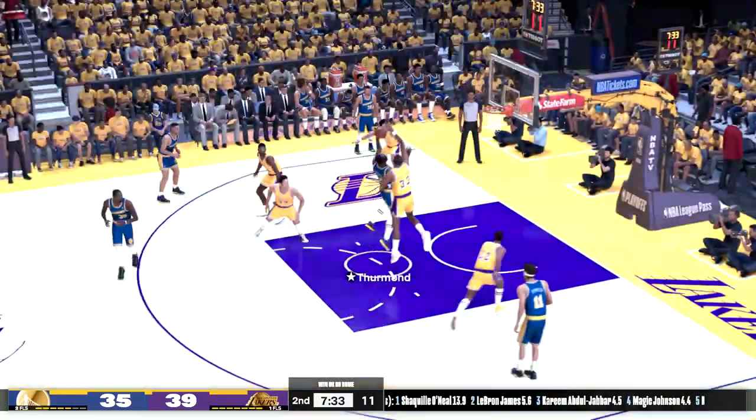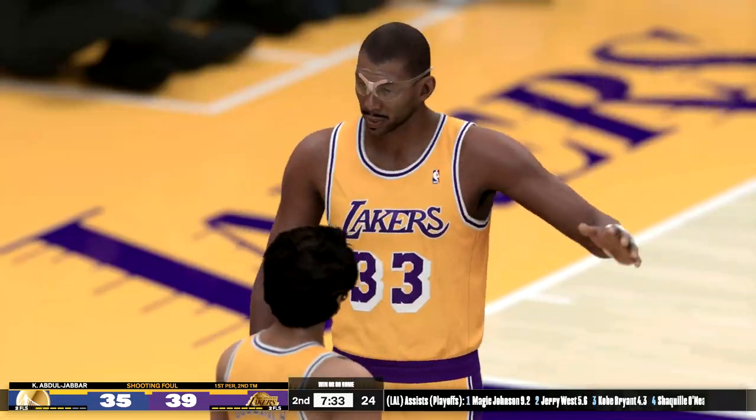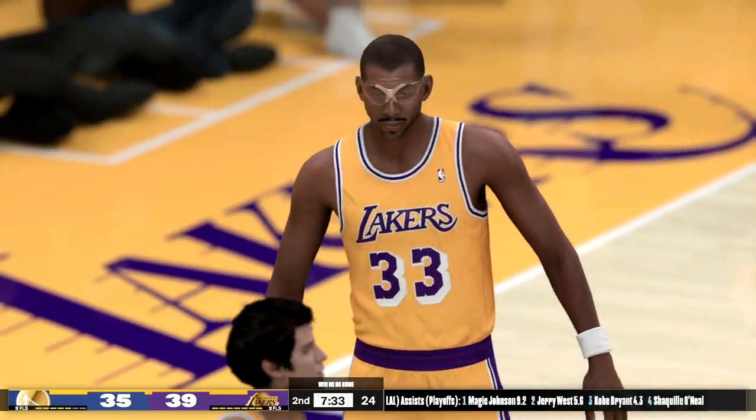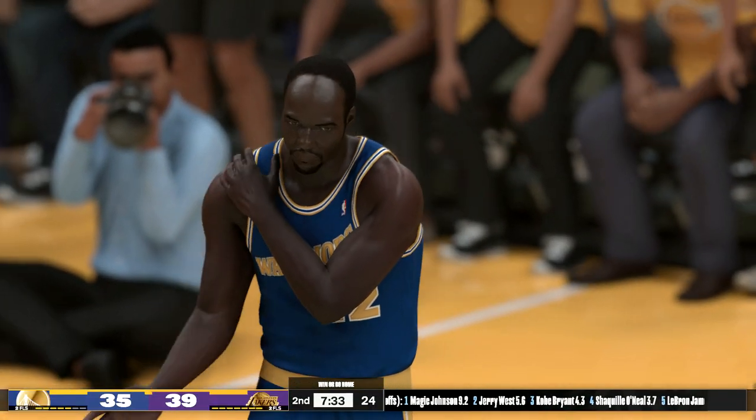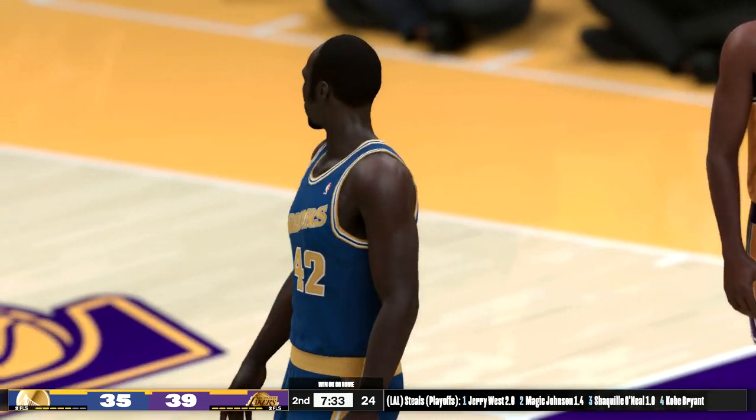Pass to Thurman. And a foul called on the way up. So he'll take two from the free throw line. Man, he made sure to get his money's worth on that foul. He got him good there. I mean, that's why the shot was so far off.